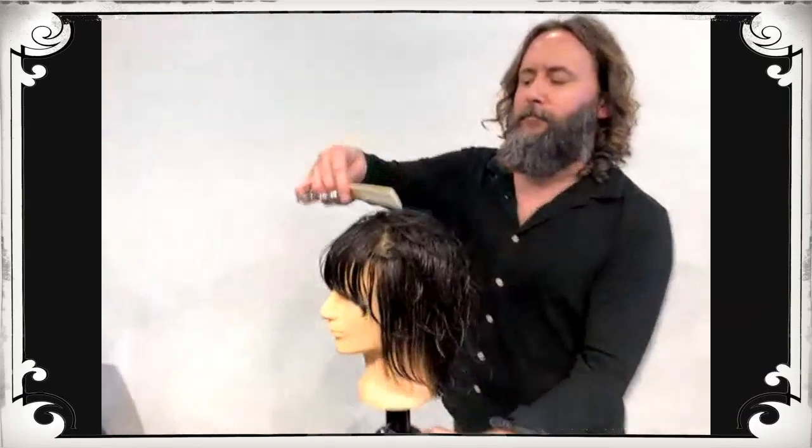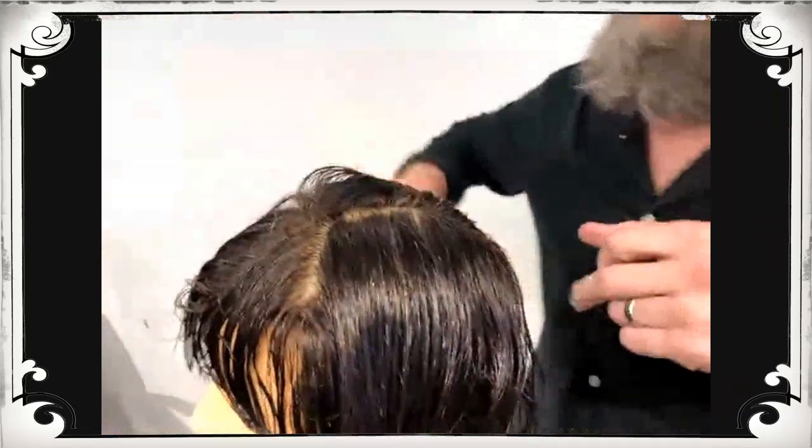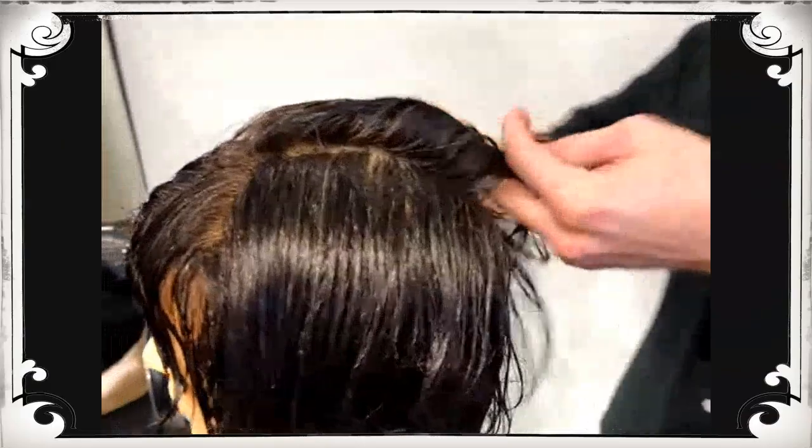I'm going to go to this side now. Again, work central vertical sections back. Pull that straight up.